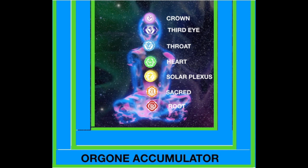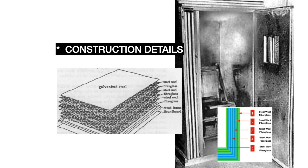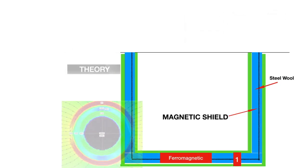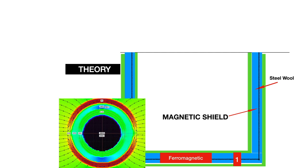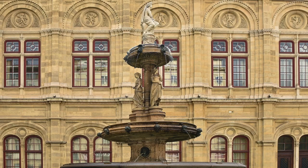This video explains the theory behind orgone accumulators and orgone energy. Even Kurt Cobain sat in one of these orgone accumulators. Construction details are provided along with the theory of how the orgone accumulator works. The alleged benefits are described.